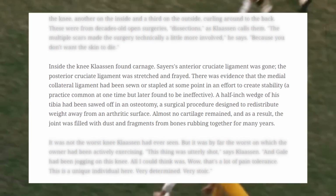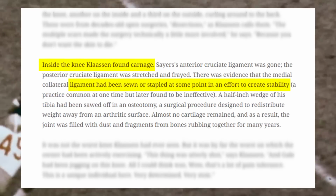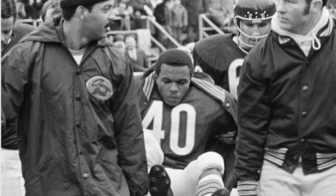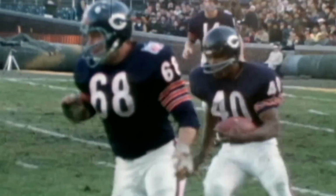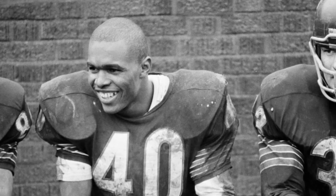When doctors were doing surgery on Sayers' knee, they found it had been completely mangled, and there were sews and staples in there to try to create stability in the knee to try to get him to play even more football. At the time of his retirement, there was literally zero cartilage left in his knee, which meant in his final season, he had played with his joints rubbing together for the whole year, and thus robbing us of a long career of Gale Sayers.